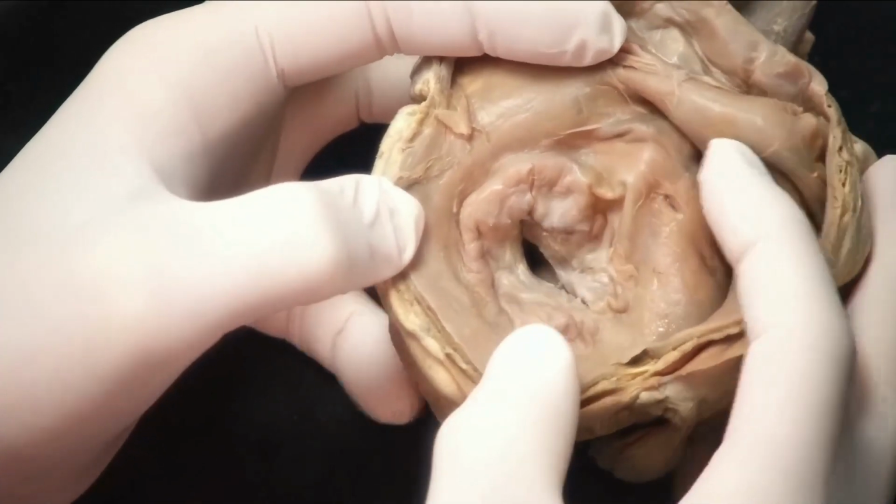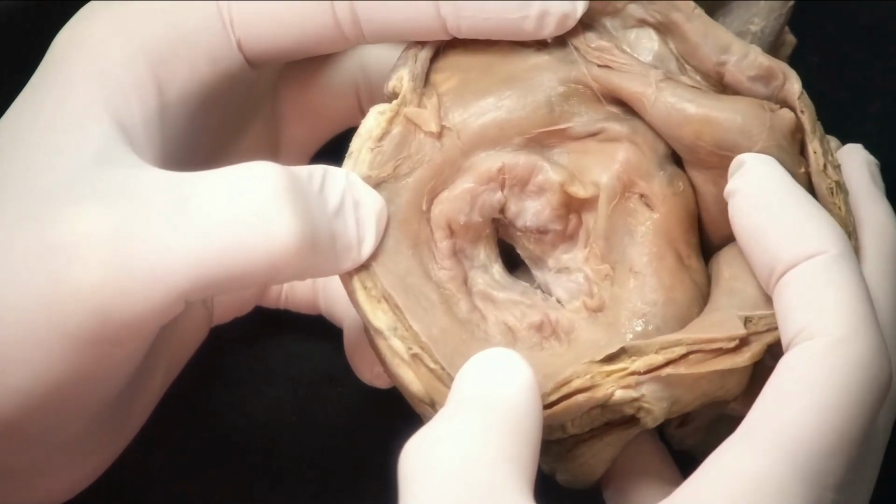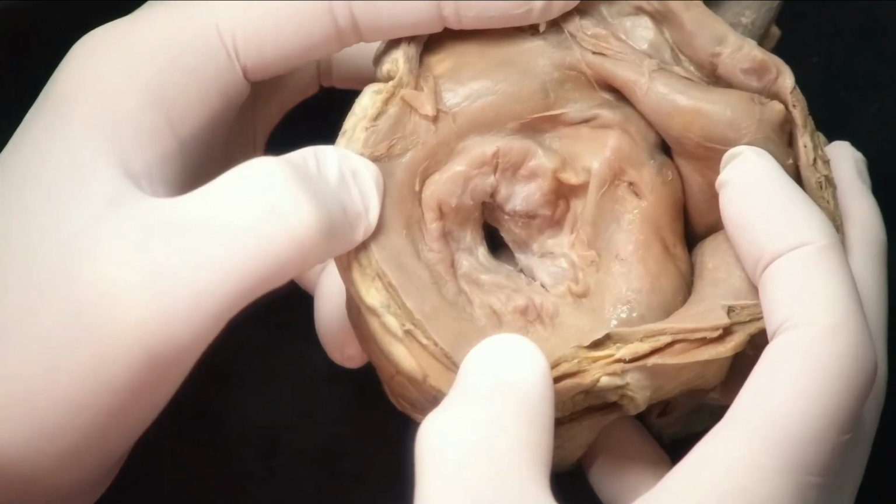So what sort of valves should we avoid for transcatheter edge-to-edge repair? Well, clearly this is a good example.